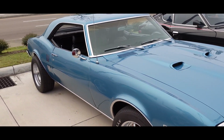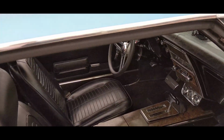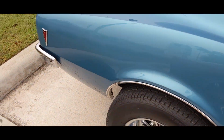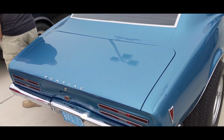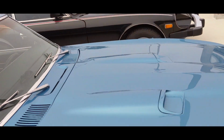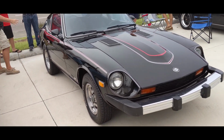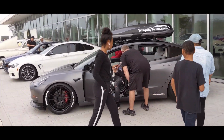Firebird. It was pretty badass. Look at this thing. Oh man, look how clean that is. That's awesome. Got the sweet Datsun next to him. Let me show you this Datsun right here next to him. 280. Now some of you guys remember these back in the day, huh? But this thing is badass. Little Model 3.